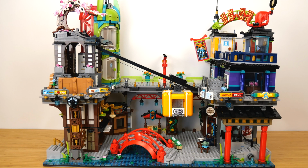So this review is probably going to be fairly critical because, like I said, it is my least favorite Ninjago City set. It is the largest of all of them with over 6,000 pieces. I do think the value for money is great. It's $370 with 21 minifigures.